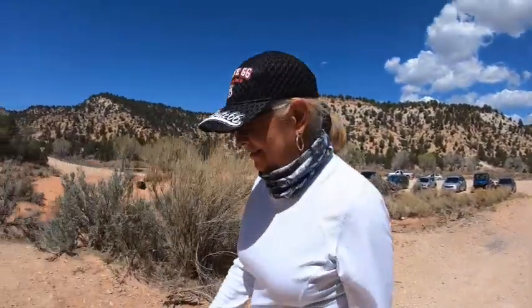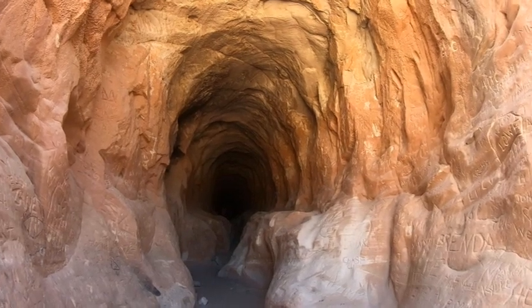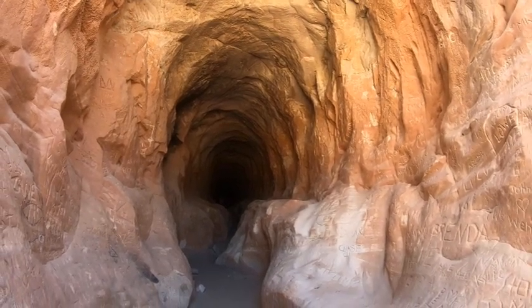Yeah, we're walking up to the area they call the belly of the dragon. And it's actually a drainage tunnel that is man-made, but it's quite unique. Thought everybody would enjoy seeing it if you've never seen it before. The belly of the dragon. Here we are in the belly of the dragon.